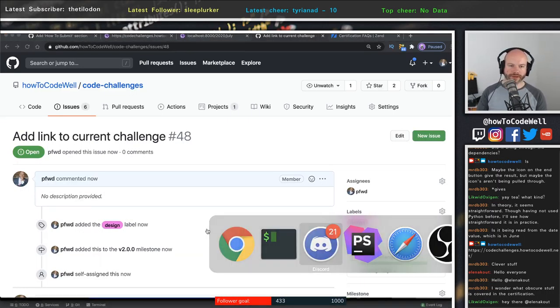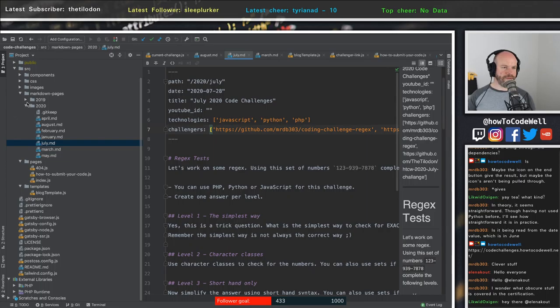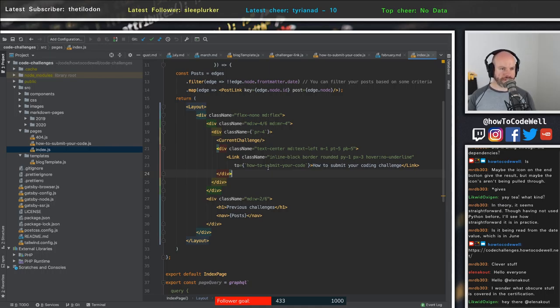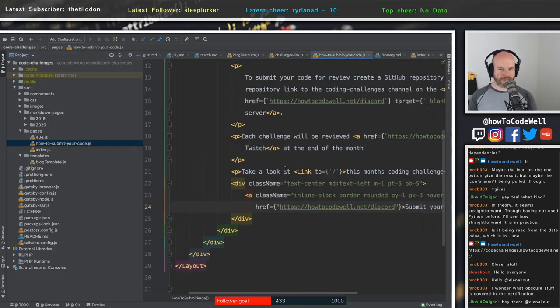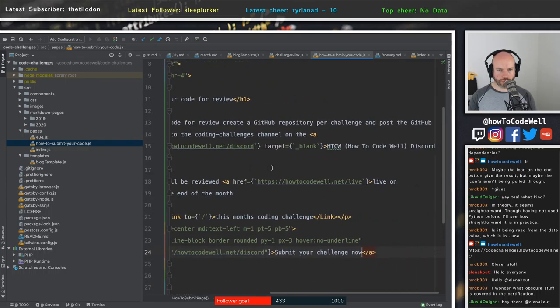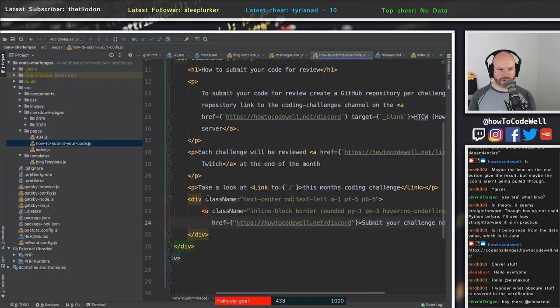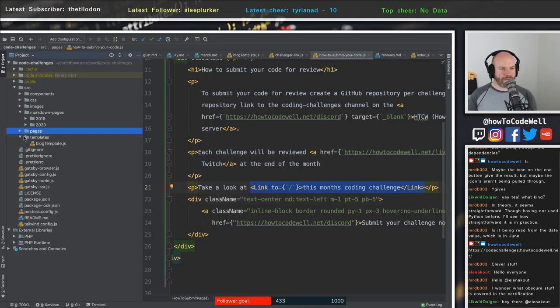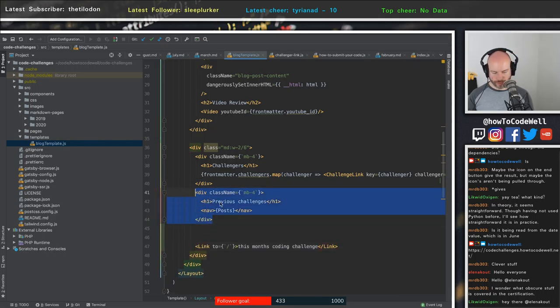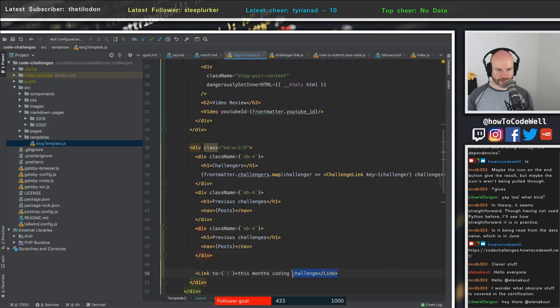All right. So the idea is, it doesn't need to be on the index because the index page is the current challenge. So that's fine. It doesn't need to be on this page because this has a link to the current challenge, which is... Does it? Take a look at the current challenge. Yeah. That's essentially what I need. A link. Let's just copy that. Blog template. It needs to be here, doesn't it? So previous challenges, it needs to be somewhere down here. And it's a link.